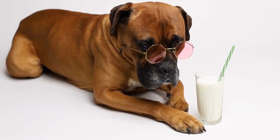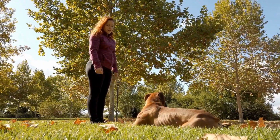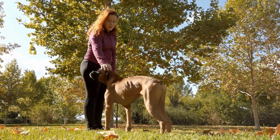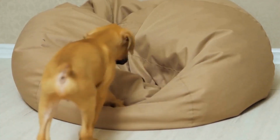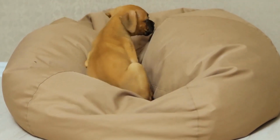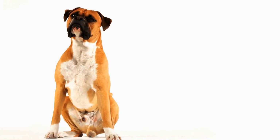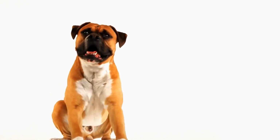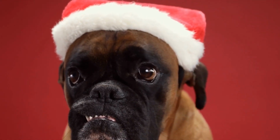Control humidity levels. Mold thrives in damp environments. Use dehumidifiers or air conditioners to maintain optimal humidity levels in your home, reducing the growth of mold spores. Keep your home well ventilated. Proper ventilation helps reduce the concentration of indoor allergens. Open windows regularly to allow fresh air to circulate, and use exhaust fans in areas prone to moisture, such as bathrooms and kitchens.